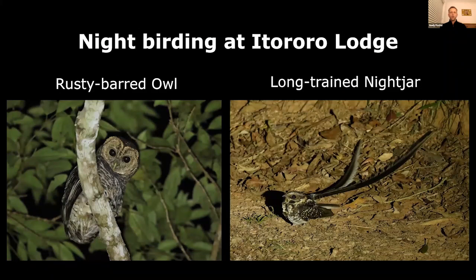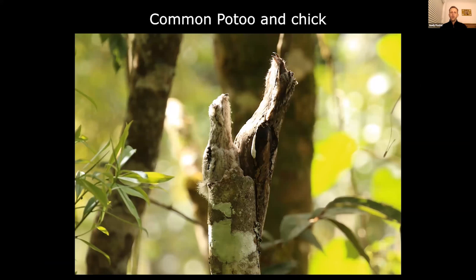And night birding at the lodge. Night birding is a little bit tough in the Atlantic forest. It can be challenging, but we give it a go. We don't give up. So yeah, often lucky with rusty-barred owl and the beautiful long-trained nightjar. Common potoo chick there. This was taken on the last tour, and on the very last day of the tour, the young bird flew from its stump, and it was great to have watched this little thing grow over the course of a month whilst I was there.